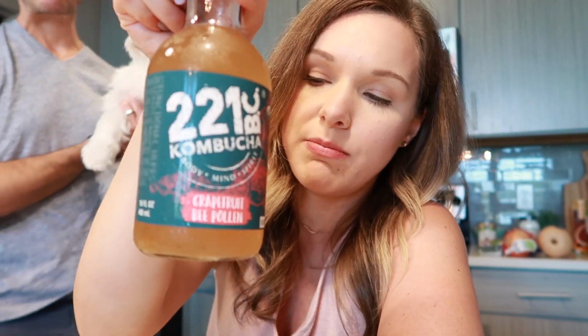So Matt also got another kombucha for us when he went to Publix. I got another one of the grapefruit and bee pollen from the local brand, 221 BC kombucha. What does that mean, I wonder? I have no idea. I'm gonna have another one, but I really don't want to not be hungry for the soup because I'm very excited about the butternut squash soup. I haven't made it since last year.